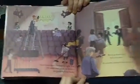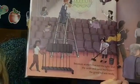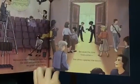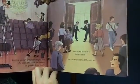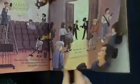Because the workers checked the lights and the seats and they swept the floors, the grand hall was ready. Because the time had come, the ushers opened the doors. It's time for the orchestra to perform.